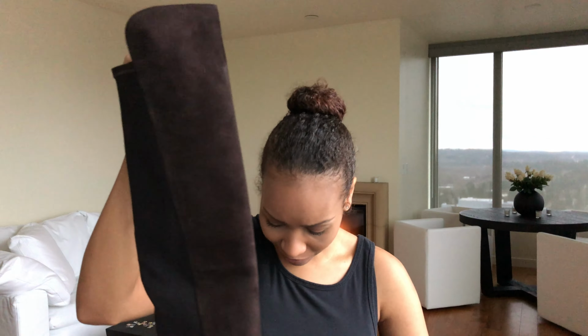But these are pretty and they feel really nice actually. So I like the suede. I got them in brown, and truth be told, I have no chocolate brown in my wardrobe at all. I normally just go with black. I do have a tan jacket. I have a beige sweater. But yeah, I mainly deal with black and white, so I don't know what I was thinking. But I thought they were pretty, so.